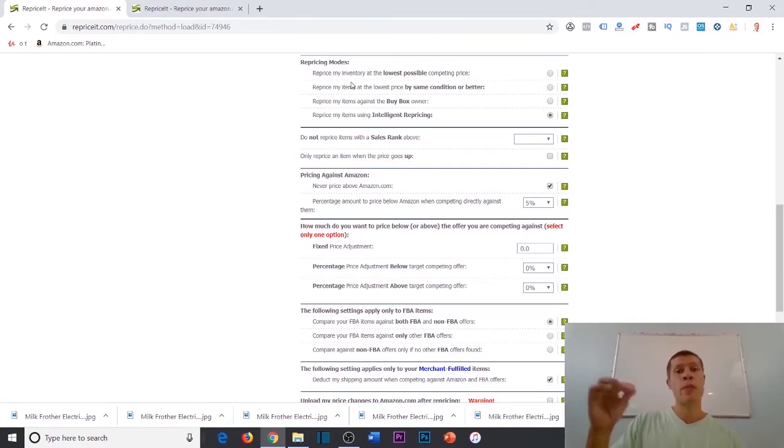For these, because these are new items and we're shipping them into FBA, remember, and we want to compete against the buy box, we're going to click reprice my items against the buy box owner, right? However, if you were competing against the lowest price, if you were selling used items, like used books, or you just simply wanted to always have the lowest price, then you'd click lowest price. Now you can also reprice your items by condition, and only reprice them against items with the same exact condition as you, or better condition. You can also click that.